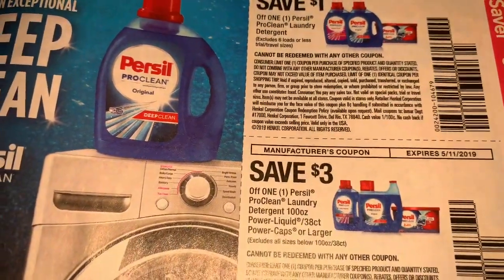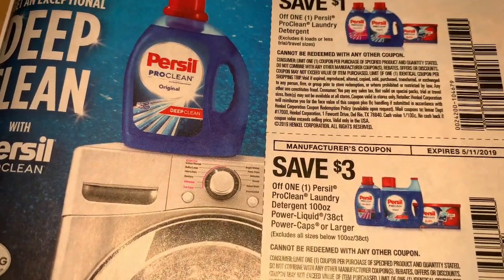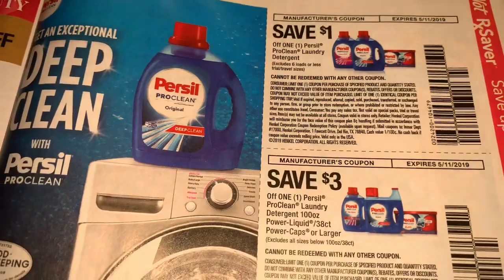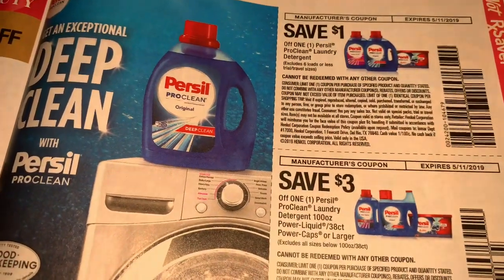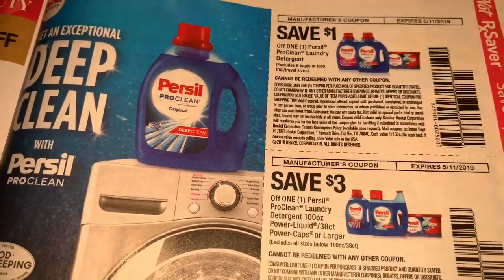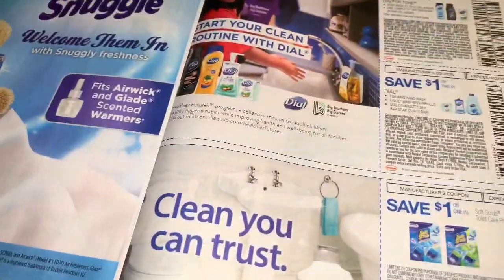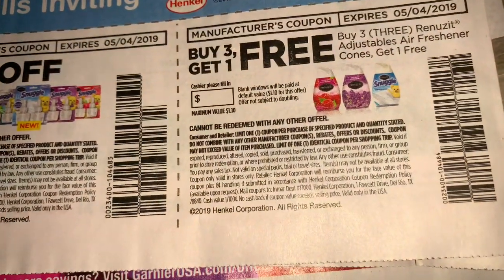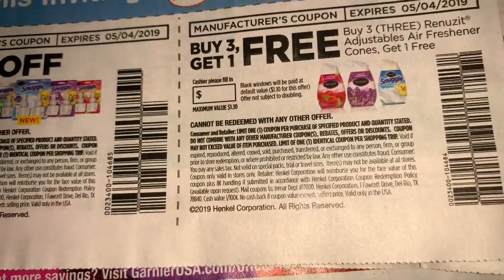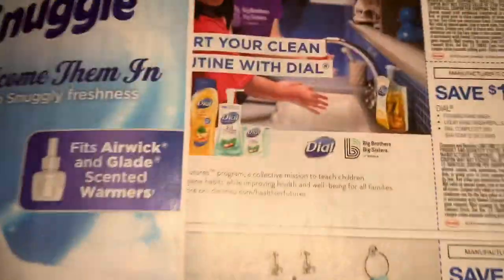And guys, I was in Walgreens yesterday. So Walgreens has this on sale, and we're going to see it when we get to it. But you guys remember, if you don't have this coupon, you need to go out and get your paper, okay? Because it is on sale. And these here, y'all remember I've been buying these. You buy three, get one free. Walgreens has these on sale also. So we're going to see when we get to it.